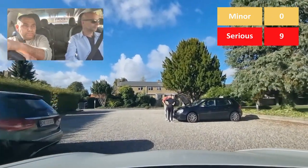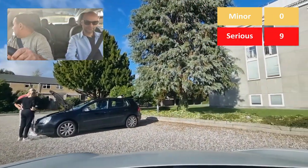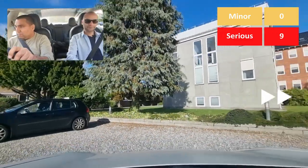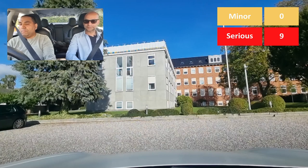Alright, I guess you're doing a reverse parking? Yes. Alright. That is just fine here, and you can secure your car.